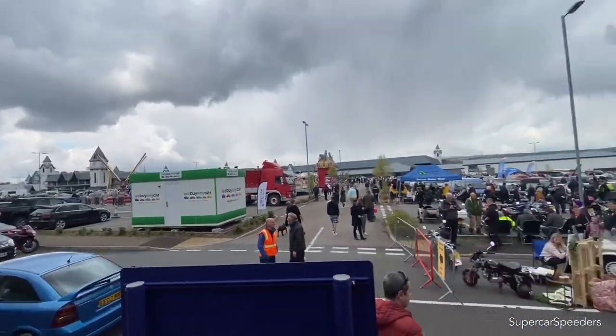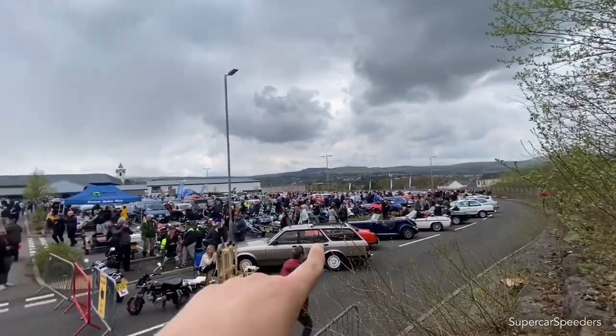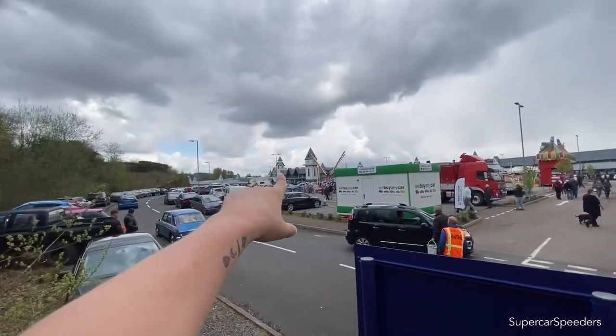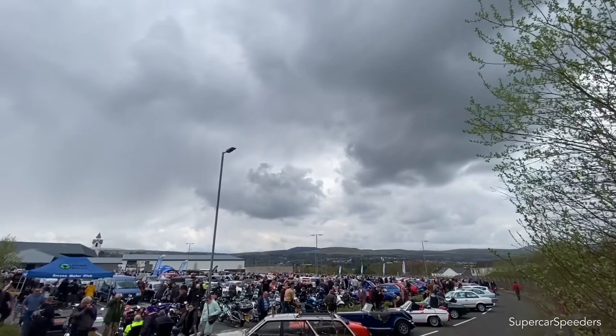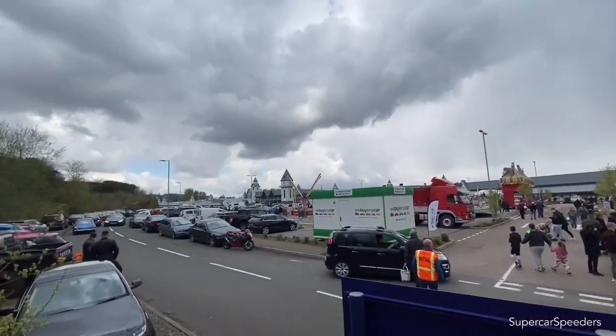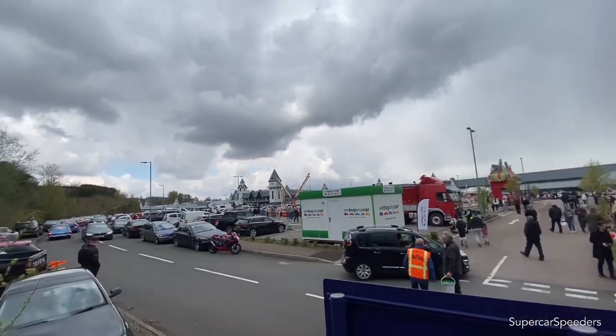As you can see, the event is actually really massive. It expands way over into the distance over there. We've got more cars over there, we've got a Batmobile over there as well, we've got the fair. And we're gonna have a look around just before the rain comes in. But as you can see, Trago Mills is like Disneyland on steroids. Look at the sheer size of this place.